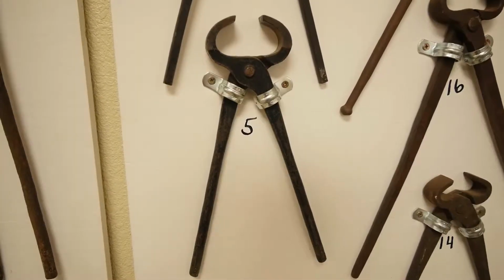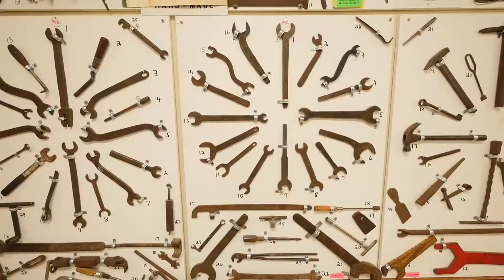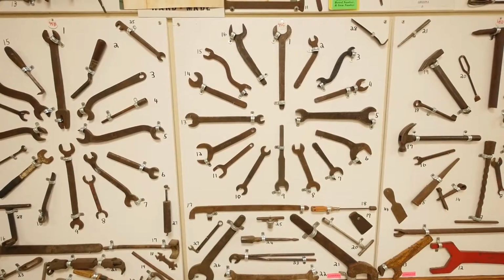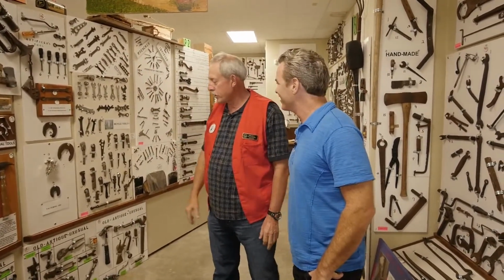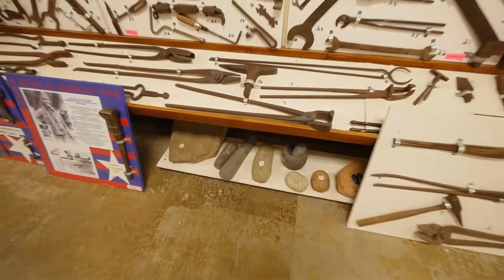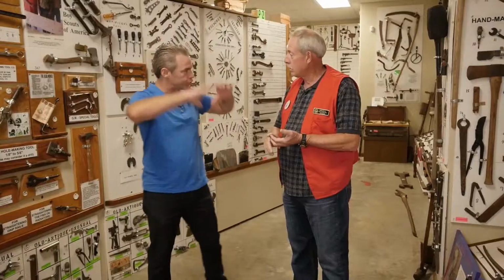How many tools are on display here in the museum, approximately? Right now, over 12,000. This is primarily the doctors' section, a section on Boy Scouts, old and unusual stuff. What you see here has basically come in through donations. Really? So these aren't just all the ones your dad had in his garage? No, we started this with 4,500 tools in 2006. Wow. And over the years, the donations have just poured in.